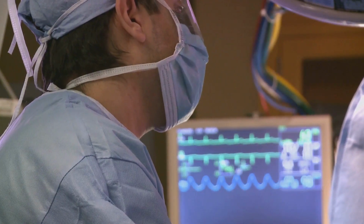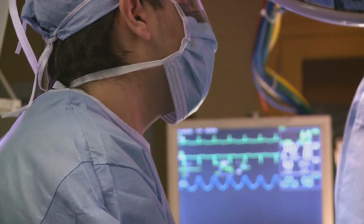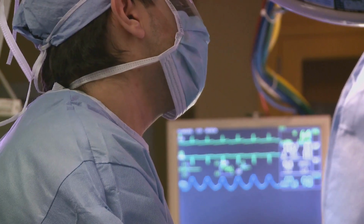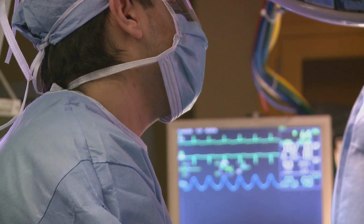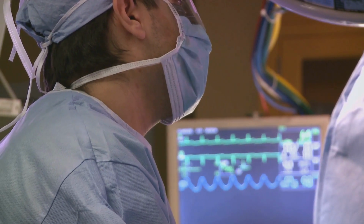The final step is confirming correct tube placement. This is done by visualizing the tube passing through the vocal cords and by auscultating bilateral breath sounds. An end-tidal CO2 detector can also be used for confirmation.